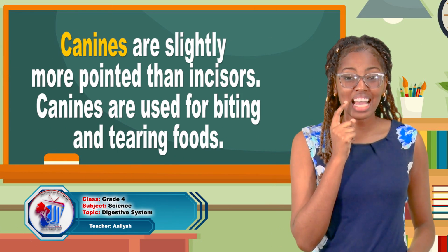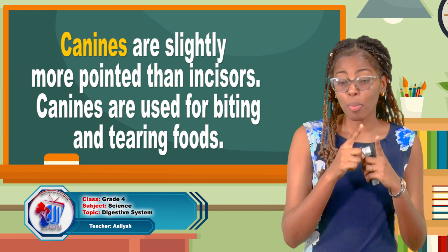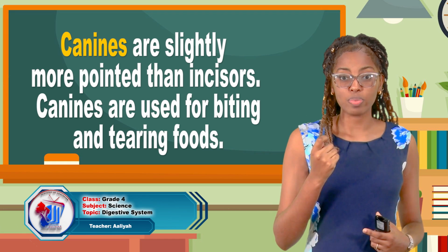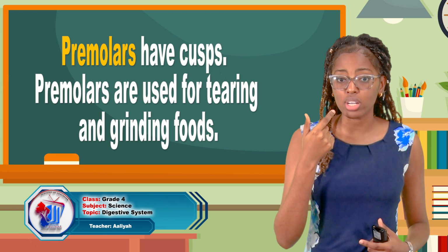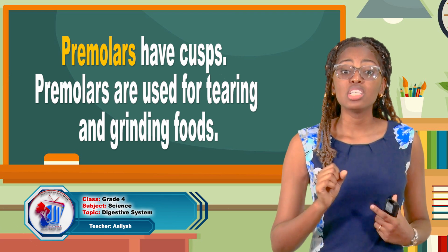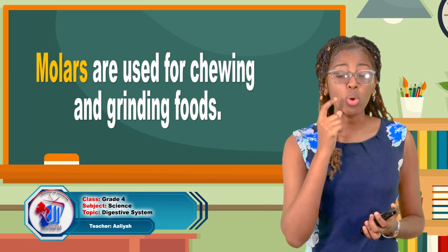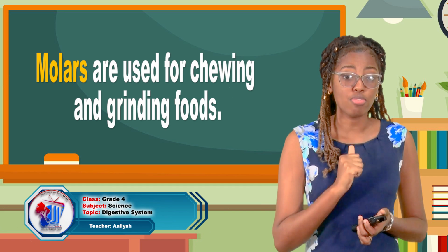Just after the incisors, you'll notice the canine. The canines are slightly more pointed than the incisors, and their function is also for biting and tearing food. If you go further to the back of the mouth, you'll notice the premolars. The premolars have cusps, and their function is for tearing and grinding food. At the back of the mouth, we have the molars. The molars are responsible for chewing and also grinding food.